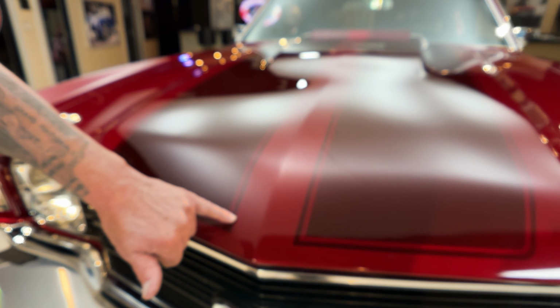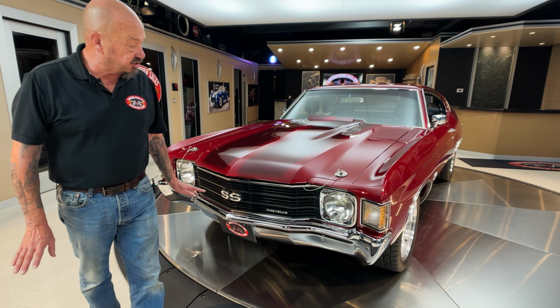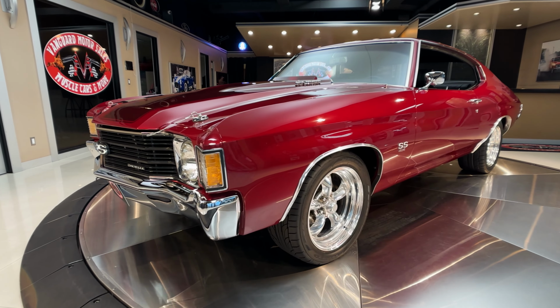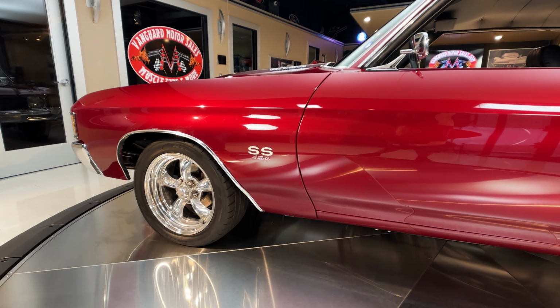All those stripes are buried underneath the clear. Guy really, really knew what he was doing. I mean, I can't feel those stripes whatsoever. All the trim looking good, the fitment on everything looking sweet, all the fine details looking absolutely gorgeous. We got some great looking aftermarket wheels on it. We got 454 badging on it.